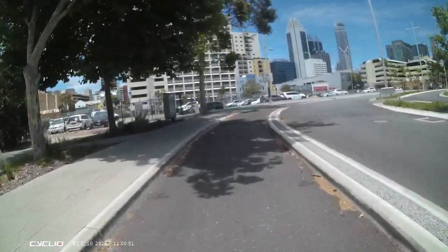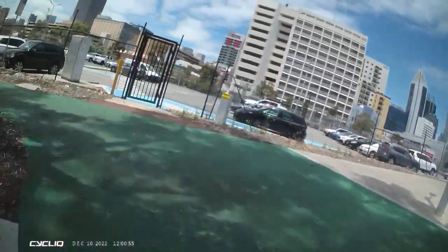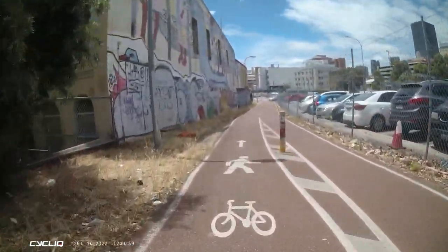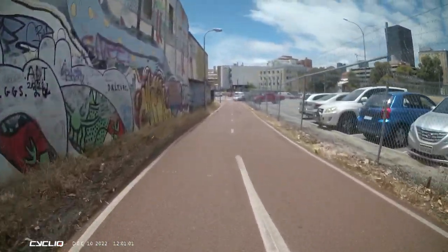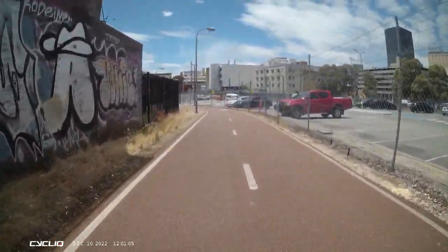Anyway, here we're just going to see the last bit of it. So, the new Roe Street thing comes in from the right of the screen. You have to cross the road here, and then you're on this principal shared path, which now follows the railway line down to the Swan River. This would take us down to the Burswood Casino and stuff like that.